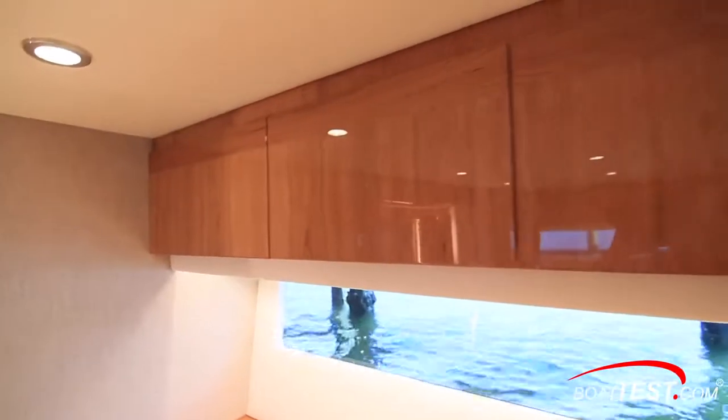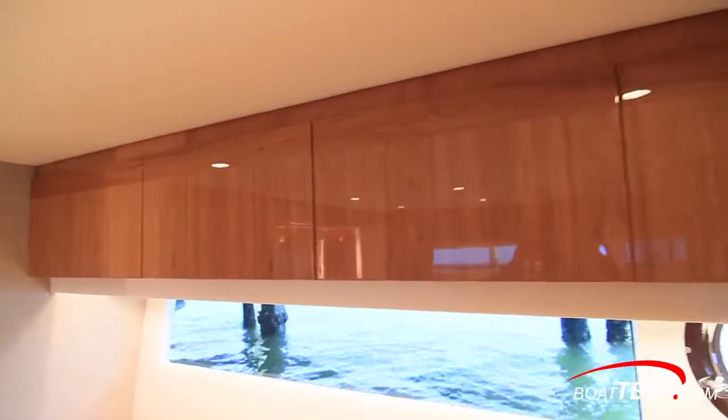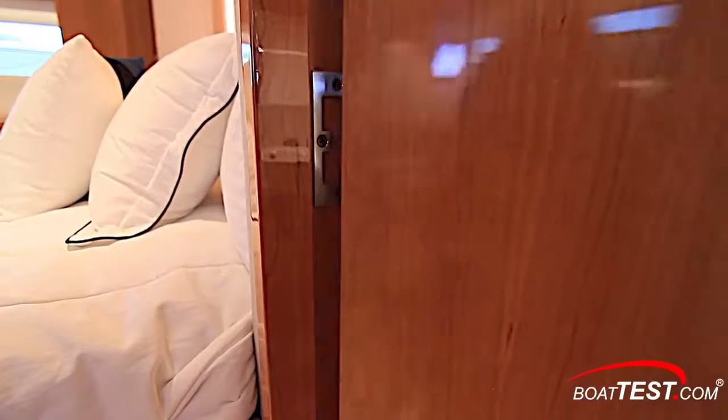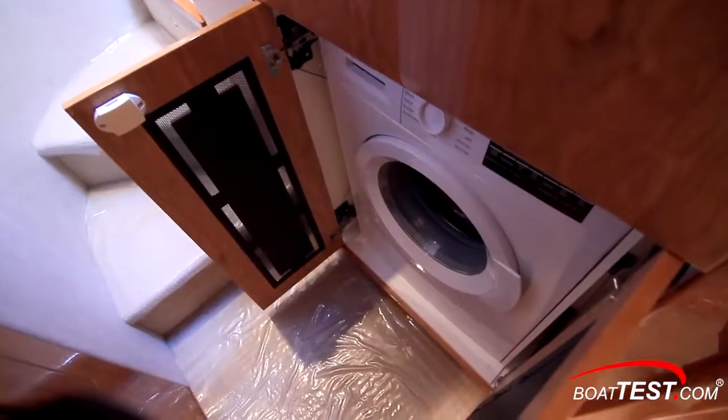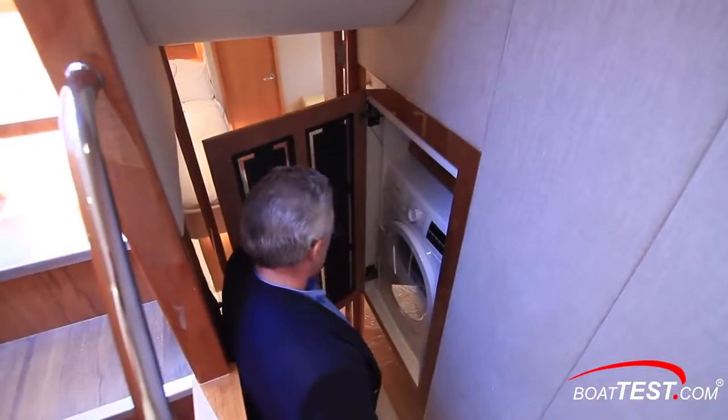Here's another good time to notice the fit and finish. All edges are rounded, grains are all matched, and the gloss finish is mirror smooth. Hinges are all recessed into the doors and into themselves. Now, as we come out of the master, there's a washer under the stairs and a dryer just across.